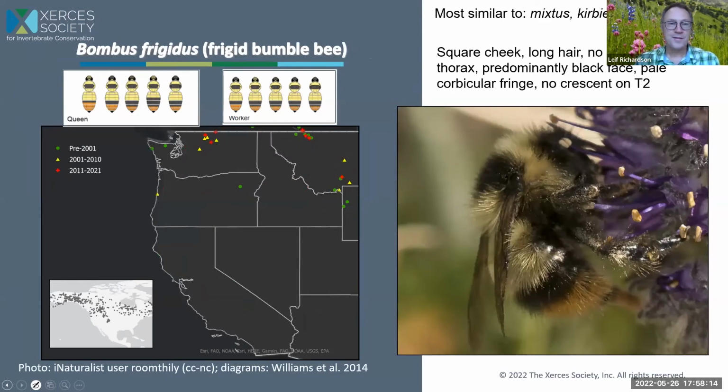The last one, I think, in this group is frigid bumblebee. You can look at the global map there and see that this is a northern species, a boreal species of bumblebee that does occur in our area, but just sparingly, I think only in the northern parts of Washington, Idaho, Montana. And then it does occur at higher elevation south through the Rockies at least as far as Colorado. And so this is another one that has red hair at the tip of the tail. It's in that same subgenus of the bumblebees. I haven't said the name yet.